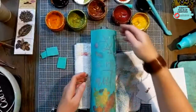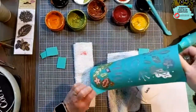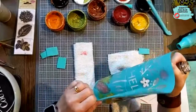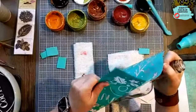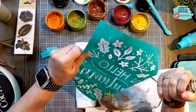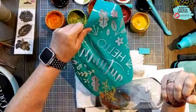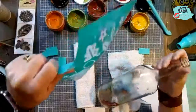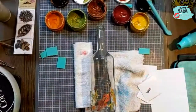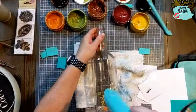Okay, so let's peel all of that up. And again, when you're working on glass, even if you've used a transfer that's been very well used, you still want to fuzz it. I have used this transfer once or twice already, and I fuzzed it a couple times, and it's still uber sticky. Okay, so I'm just going to lay that to the side because I'm going to use it for the back side.